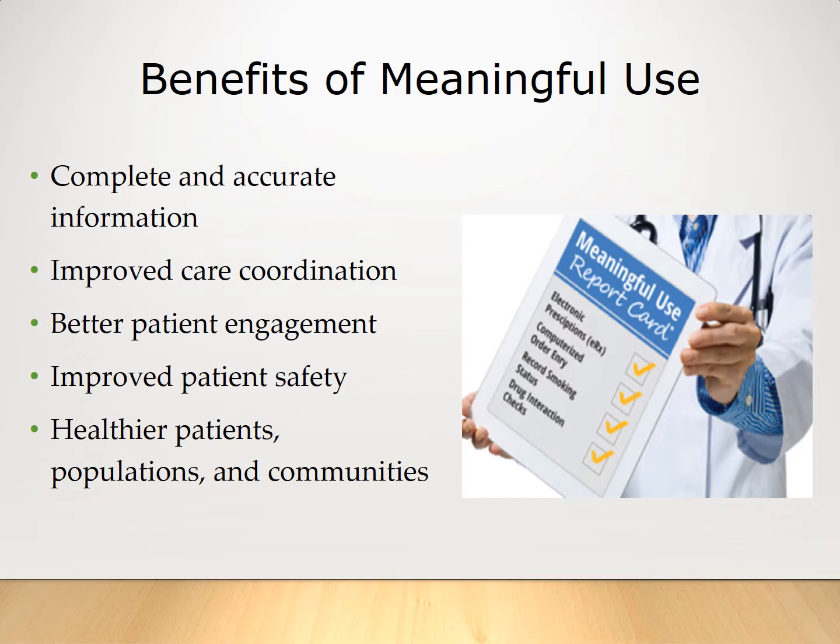Patients are more engaged because they have the ability to receive their medical information electronically and share it securely over the internet, thus allowing them to take a more active role in their health care and that of their families. Patient safety has been improved due to electronic access to information about medications, allergies, conditions, and treatment history that can greatly reduce the risk of medical errors.